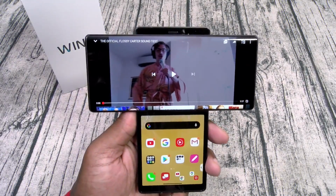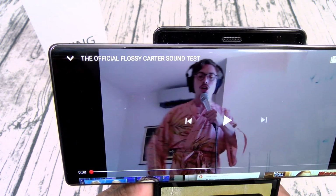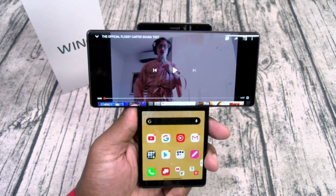All right, so now let's test out the speakers. Of course, we got the official Flossy Carter sound test by my homeboy Mark Rubier.